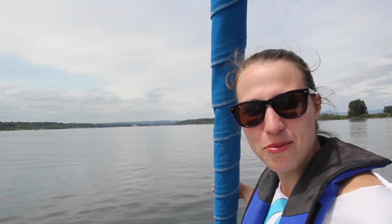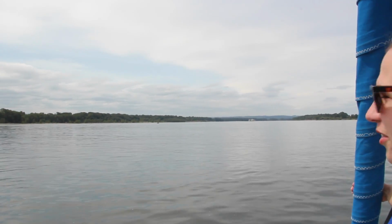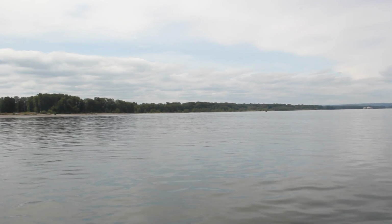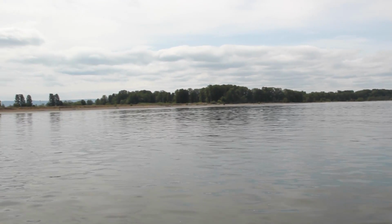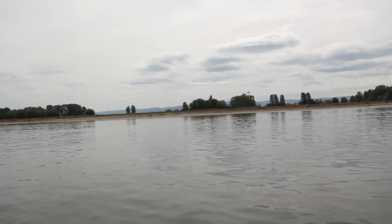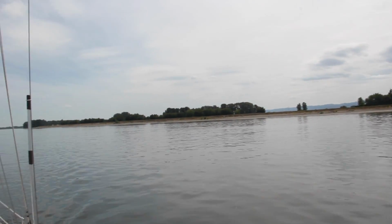So we are on our way. Journey has begun officially now. Left Portland, on our way downriver, down the Columbia out towards the coast. Just passing Sauvie Island right here. Beautiful place.